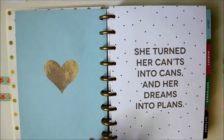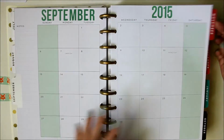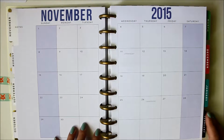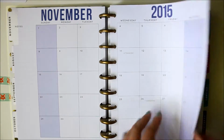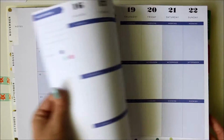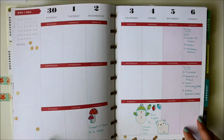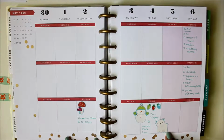So like I said, I did pick this up in, I think it was November that I actually bought the planner. So I have been using it for a couple months and my planning style has changed quite a lot since then. So I just wanted to do a quick little flip through. I picked it up towards the end of November, so I think my very first spread wasn't until December. Yep. So this was right after I got the planner.